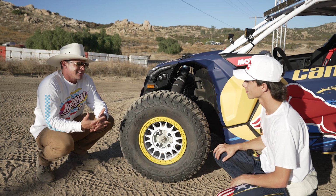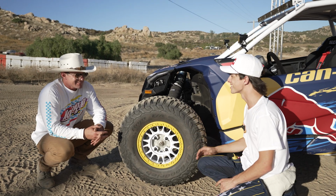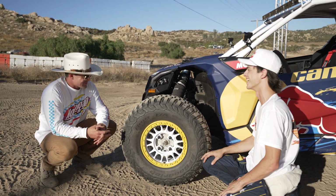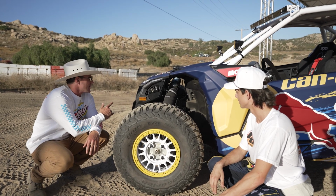Is that why it's sitting nice and low, looking mean? Most of it, I just like how the car looks low, to be honest. Of course, dude, everything should be slammed. Slam, slam, slam! Exactly. Now, you said gussets on the arms or on the towers?